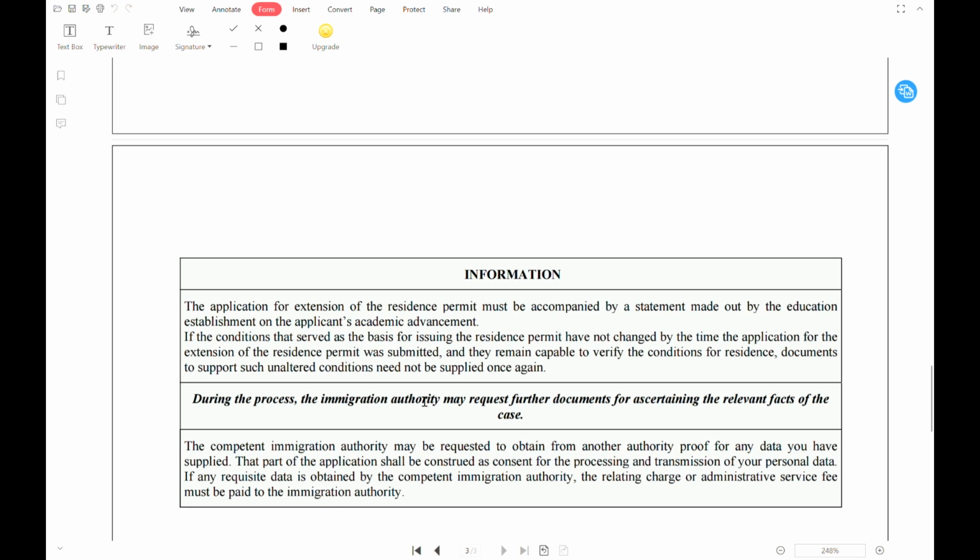And then as you can see here, they say you have to write which appendix you are using, appendix 14. So check it here, write appendix 14, and then the date: write the day you did your visa interview. So write it here, and then do your signature, your normal signature.